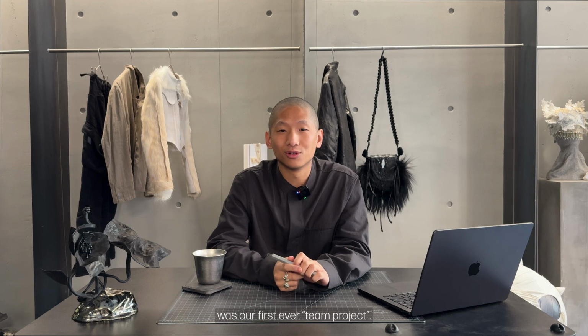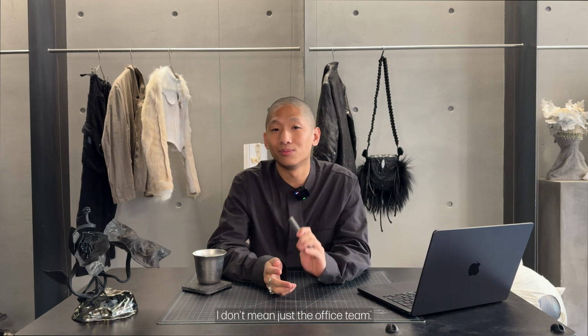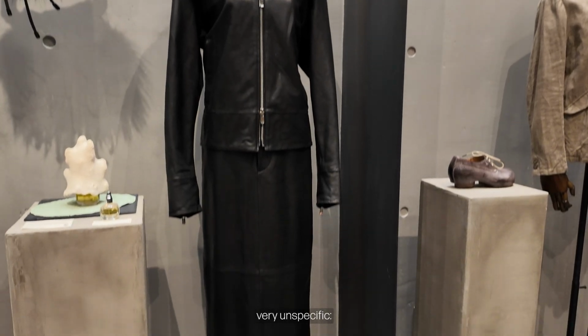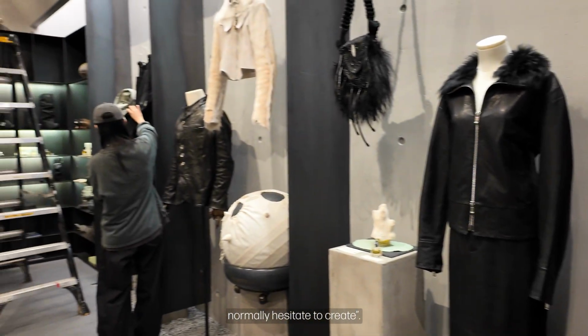The Komune Group Show was our first ever team project. And by team, I don't mean just the office team, I mean the brands that we also work with. Our show highlights 12 designers and their 12 one-of-one pieces. The prompt for these pieces, very unspecific. Design something that you would normally hesitate to create.